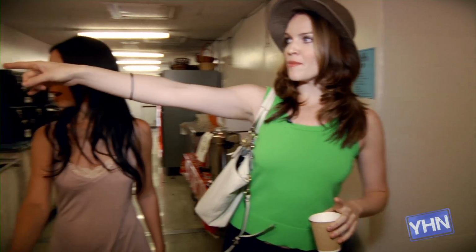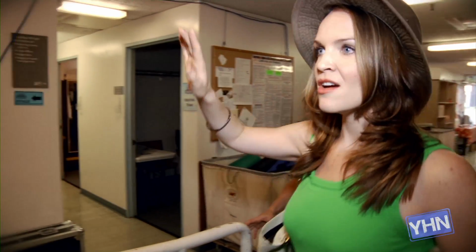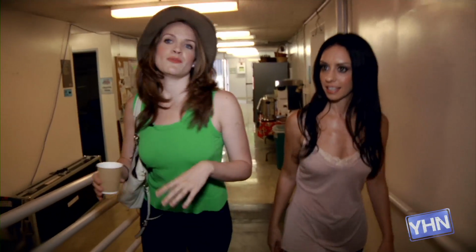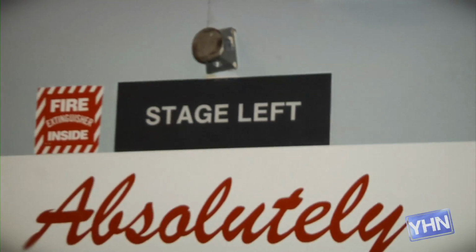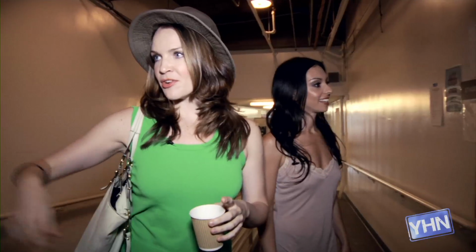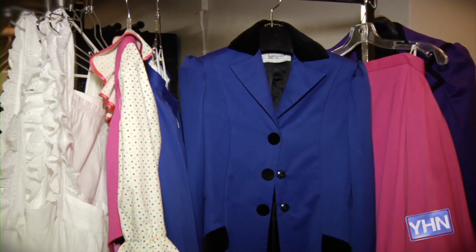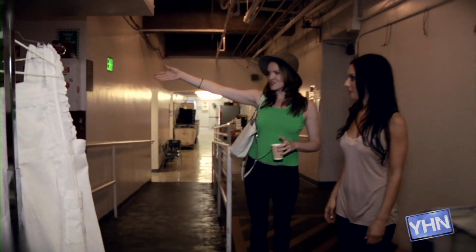We have a number of principal dressing rooms in offshoots along this hallway. And then, walking up here on our left, this is our stage left entrance. Over here you can see some of my costumes on the rack that are currently being worked on for the show, and then my dressing room is just through this way.